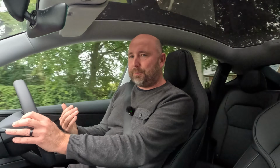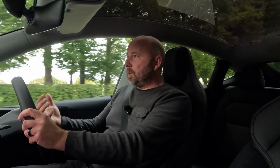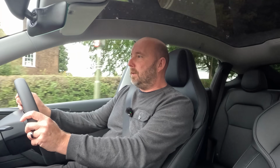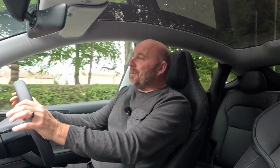I want to feel a bit more feedback of what the front wheels are doing and how much grip they've got, and that's where the Ioniq 5N shines a bit more. There's more communication to the driver. It feels like a more hardcore sporty car, and of course then you've got the toys you can play with, like the paddle shifts and the torque and the rev limiters and all that kind of stuff.